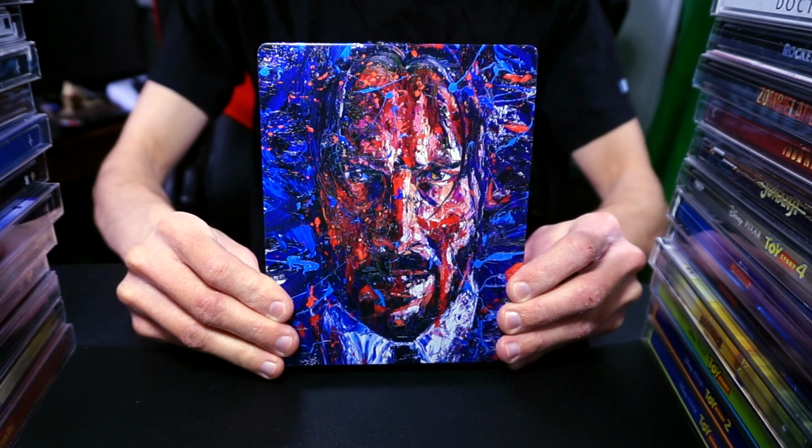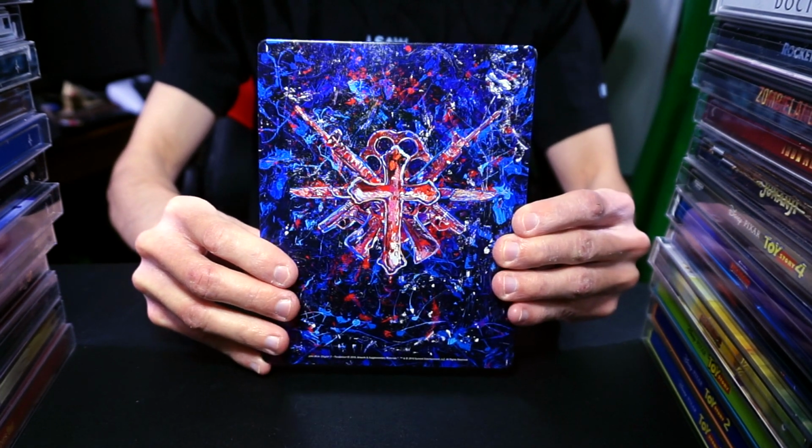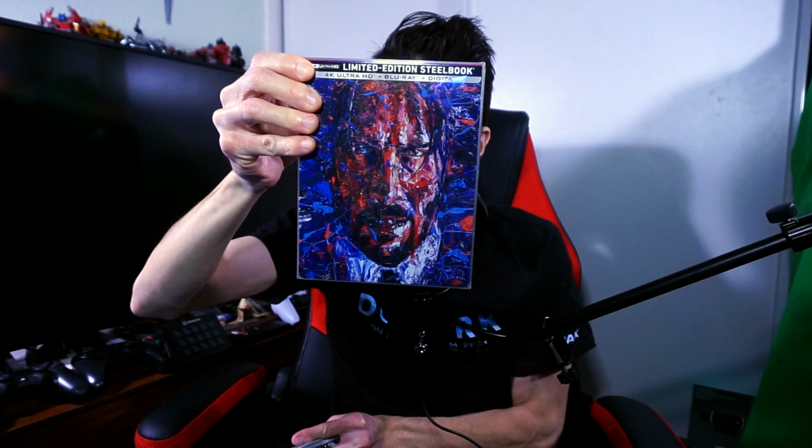In fact, to this day, I have not seen this movie. I've yet to make time for it, but I could not pass up on a really cool, badass steelbook like that. I honestly, there was something about the artwork that I looked at here in the front cover, and I was like, yep, I kind of have to own that. I'm sorry, it's got to be added to the collection. I just love how it looks.